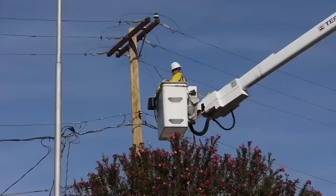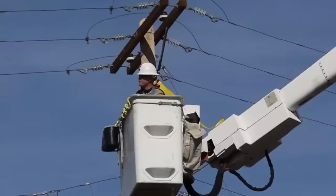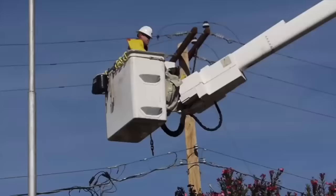Oh, lifting up, up, up in a bucket truck. Climbing high, high, high in the sky. When it's tough, tough, tough and a ladder's not enough, you need a bucket. A bucket on a truck.